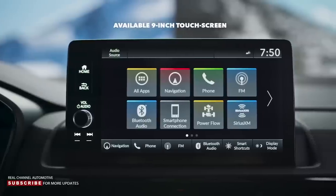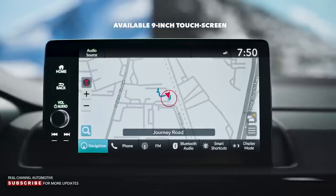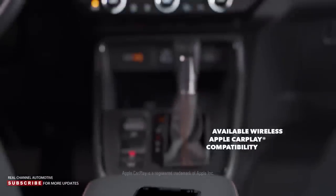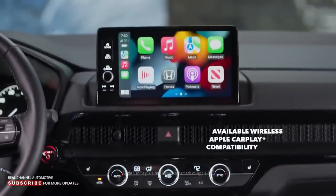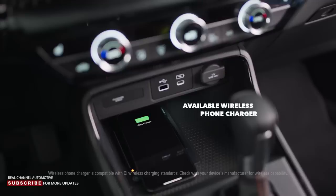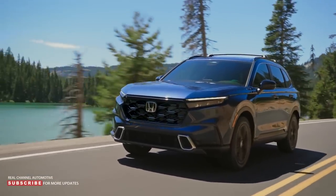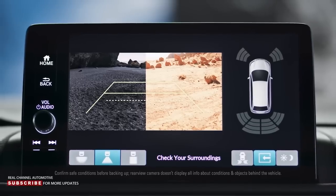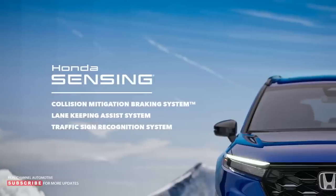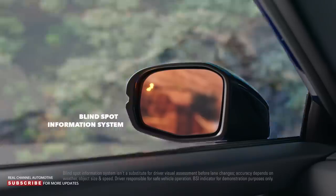And getting to your destination is easier with the available 9-inch touchscreen and navigation system. The available wireless Apple CarPlay and Android Auto compatibility help you stay connected to what's important, while the available wireless phone charger ensures you'll stay fully charged. Technology and performance go hand in hand. You'll find it with the multi-angle rearview camera, Honda Sensing suite of safety and driver assistive features, and blind spot information system.